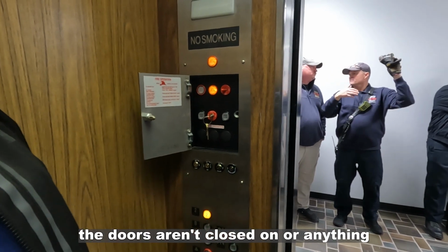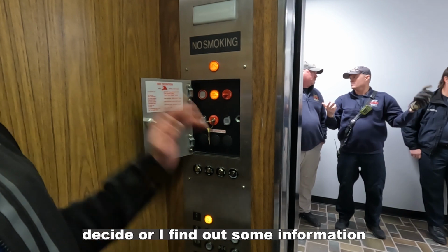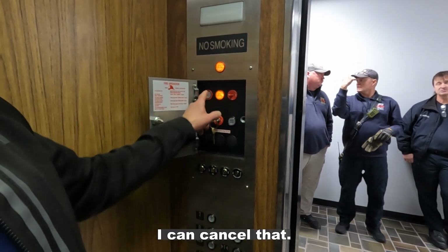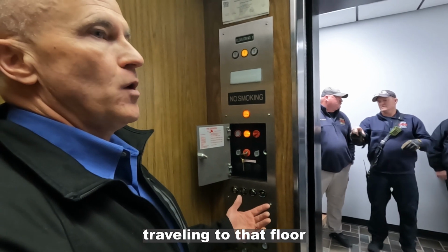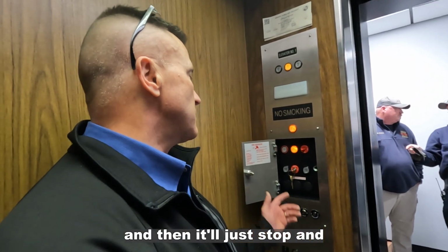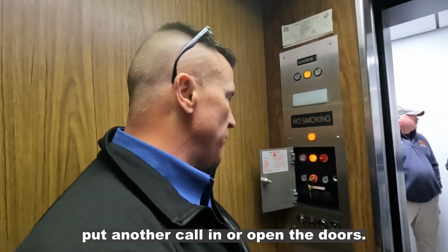So the purpose of that is if I put a call in for 2, notice the doors aren't closing or anything until I push a door close button. But if I decide, or I find out some information that makes me change my mind, I don't want to go to 2, I can cancel that. I can do it in flight too. And what will happen is it'll continue traveling to that floor, and then it'll just stop until you do something else, put another call in or open the doors.